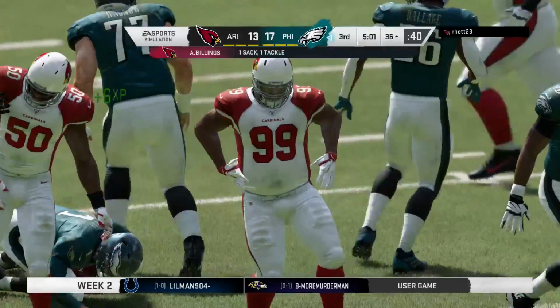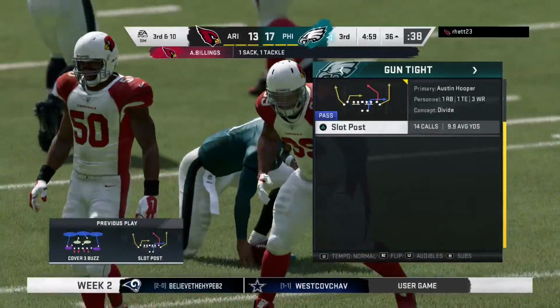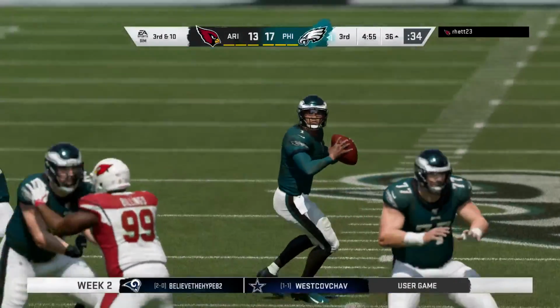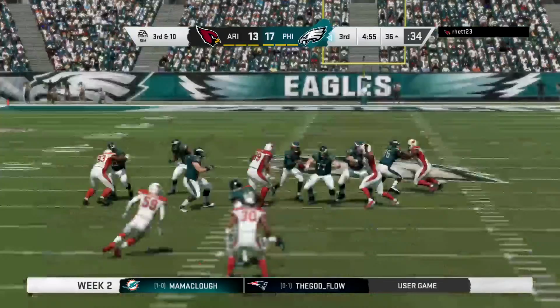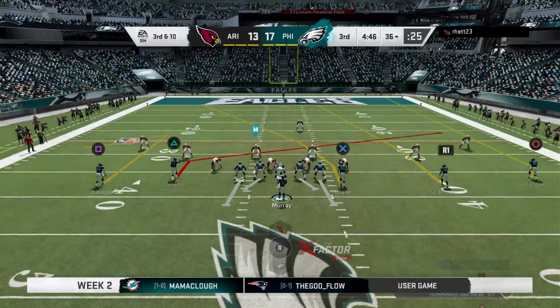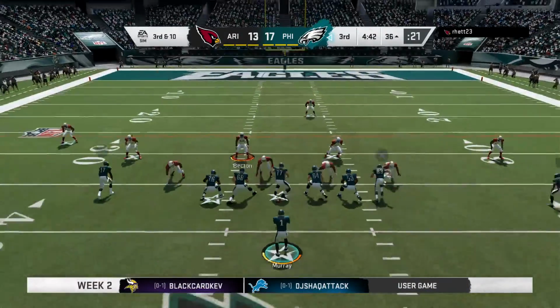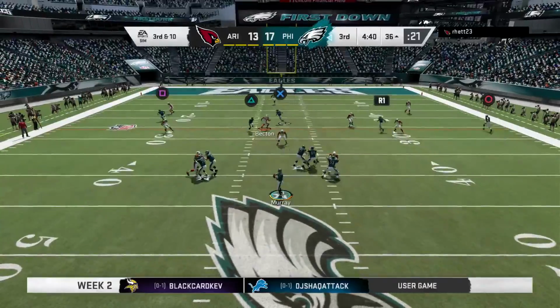Murray, and he can't find a receiver, and he's brought down. Andrew Billings able to take him down. It's a loss of 3. Okay, was it a breakdown in protection? Did the running back not pick him up? What does it really matter? Sometimes it's just a great play made by the defense. Big-time sack.